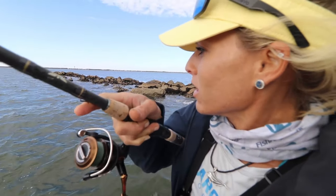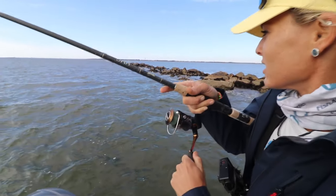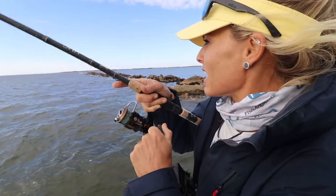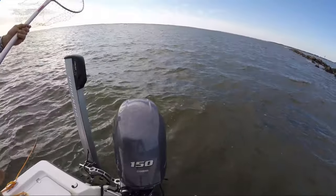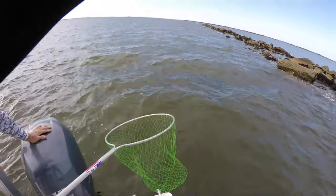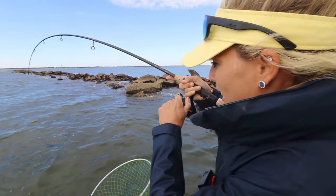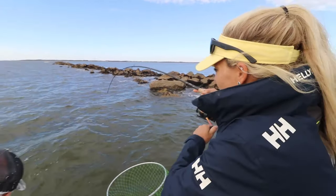Whoa, dude. That's a giant. Stay hooked. Stay hooked. Come on. That might be a big drum. Oh my goodness, that feels different, but I don't know what it is. That's why it's fishing. Straight on the boat now.